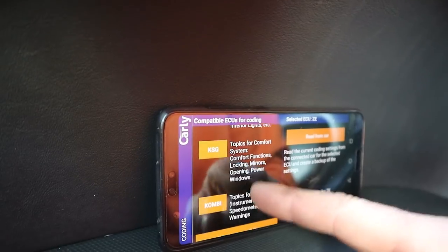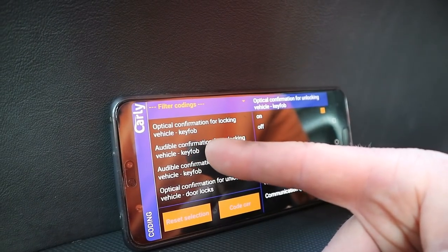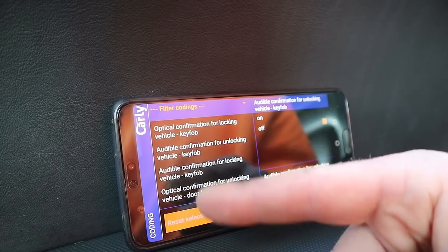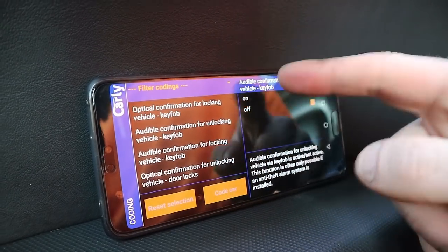Oh, let's go for there's a comfort one here. Let's go to that one now. Audible confirmation for unlocking. That's off. So I'm assuming you get a little beep when you click it. That's off. Let's turn that on.